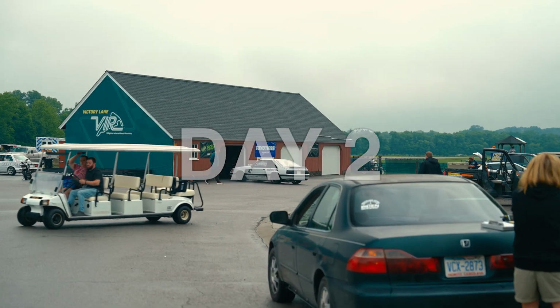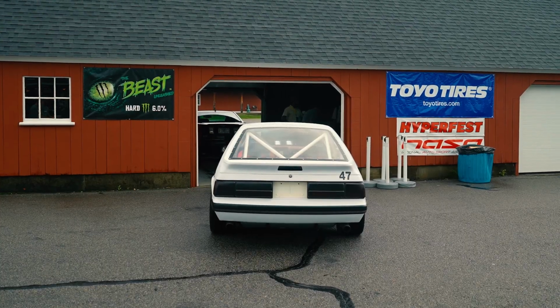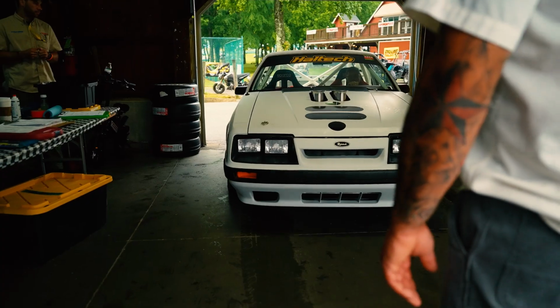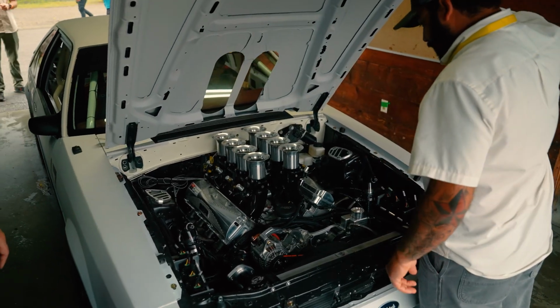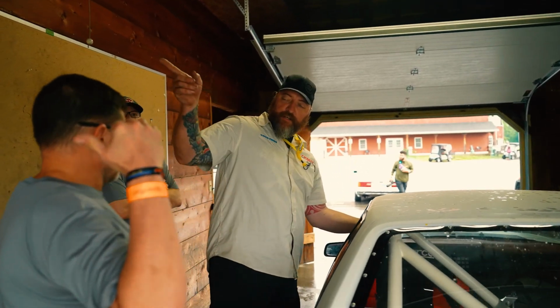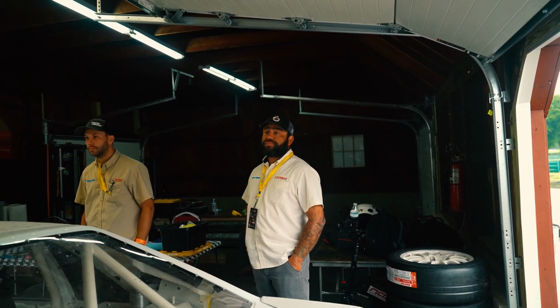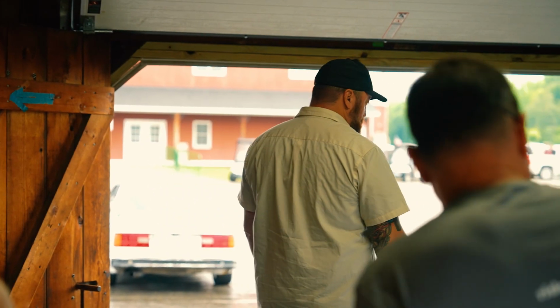We're back out here. It's Saturday morning here at Hyperfest. We had a lot of rain last night, but thankfully the forecast is looking favorable today. We just went down to Tech. They got us for a couple of things. We needed to get some foam padding for the door bar on the driver's side, and then our brake lights aren't working at the moment. So the guys are messing with that. We should have that squared away in no time.